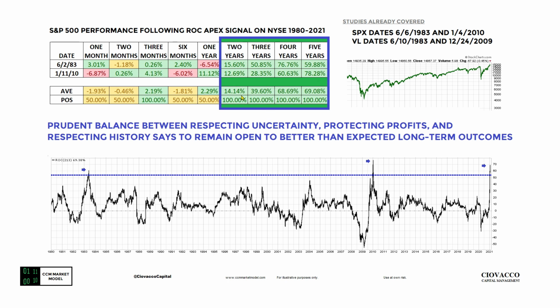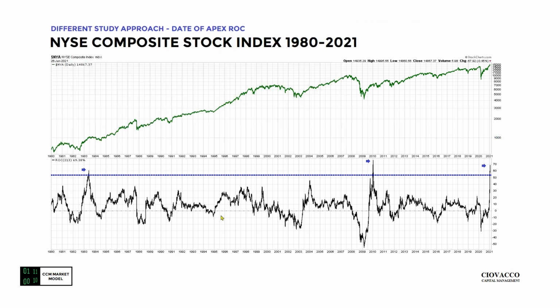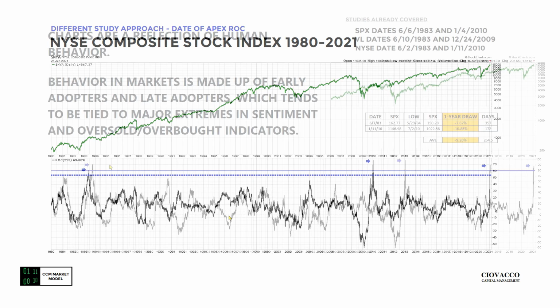Average gain 2 years out, 14%. 3 years out, almost 40%. 4 years out, almost 70%. It's very, very important that we don't forget, this is not just a bunch of lines on a chart.